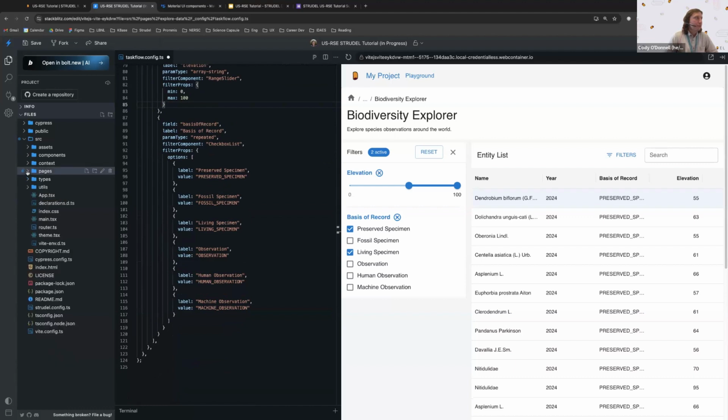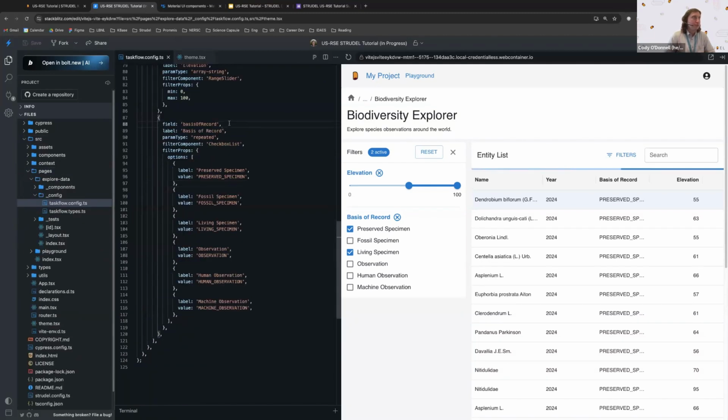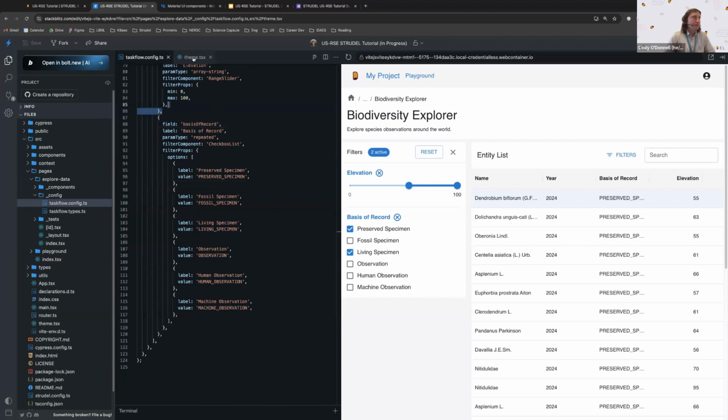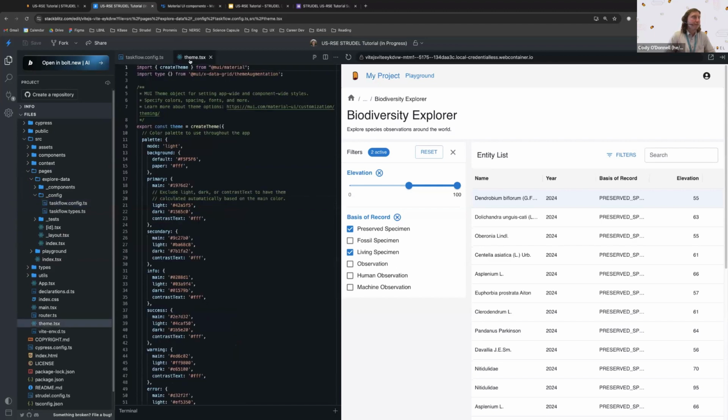Okay. So the next thing, like I said, is we're going to make some theme customizations. We're going to go inside of the SRC folder and open up theme.tsx. First, I'm going to save this, because for people that went to the live link before I saved it, you may not have gotten the updated config. So just in case, you might have to click that live link again now that I've saved.